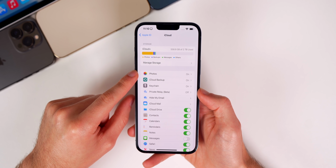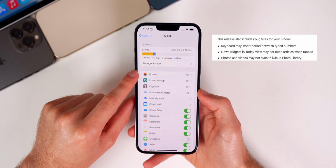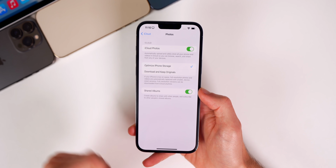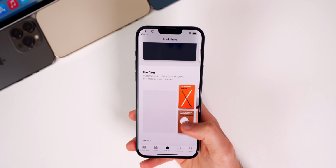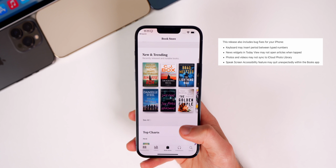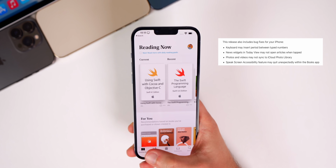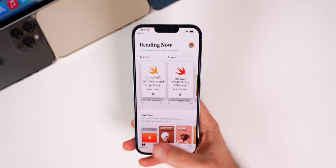If you had issues with photos and videos not syncing properly to the iCloud Photo Library, that should be fixed here with this update as well. There's also a pretty specific bug with accessibility in the Books application that's been fixed. So it says, Speak Screen accessibility feature may quit unexpectedly within the Books app.